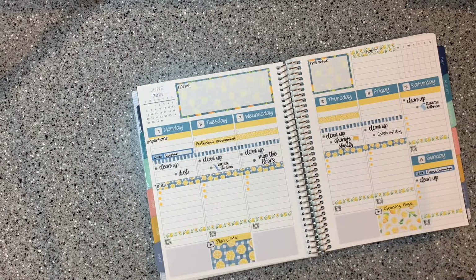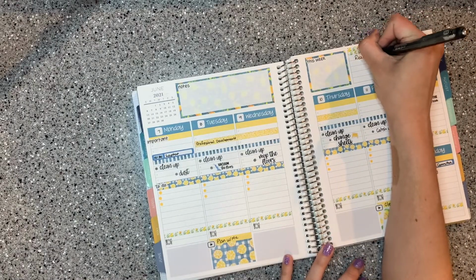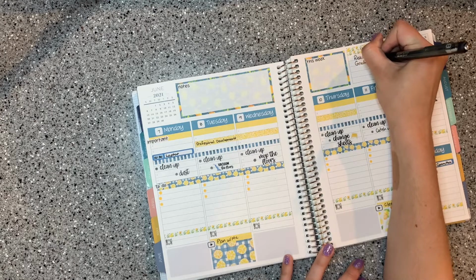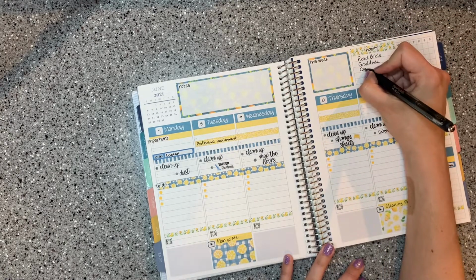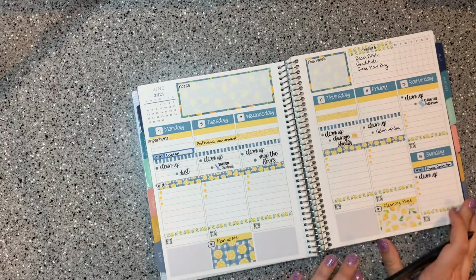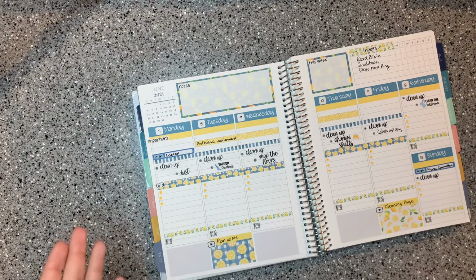Oh, I haven't written in my habits yet. So habits this week, I'm going to keep it simple just like I did last week because I felt like that was helpful for me. So read Bible, gratitude, and close move ring. I think by narrowing it down to just 3 tasks, it really helped me to focus in on them instead of it being all 5 filled in. So I thought that worked out pretty good.